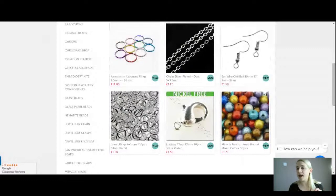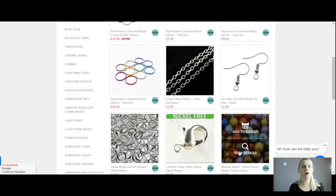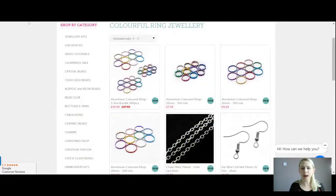So you're going to get 8mm rounds. You can add crystals or anything to this. But the miracle beads, because they're so lovely in terms of their colour, we think they look lovely with these colourful rings. And you can get 50 of those, the 8mm ones, for just £1.75. So they are yours today. Let me take you down to the mat, and I will show you.